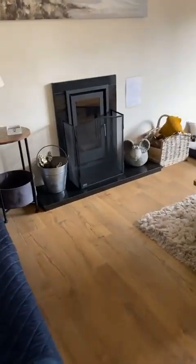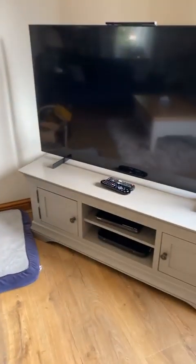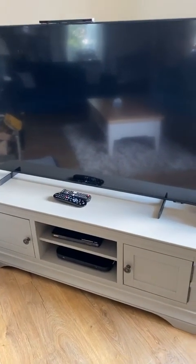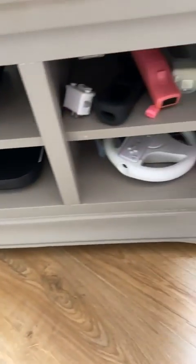Got the log burner. Another dog bed there. Got the TV. We've got Sky TV, Disney Plus and Netflix account. Got the Wii console. And then all your Wii accessories are down here. So you've got all your bits and bobs that you'll need.